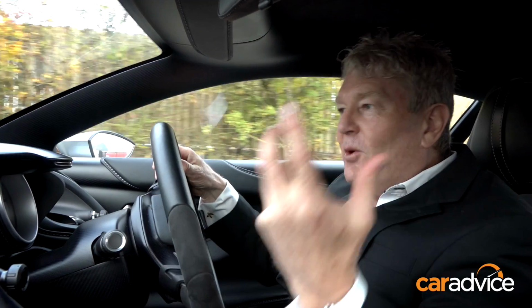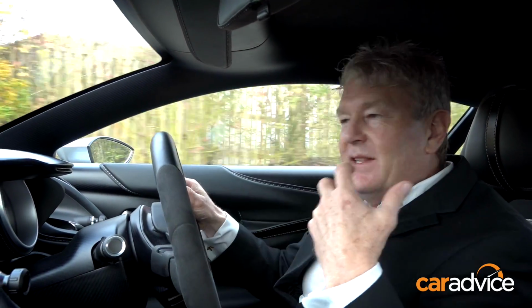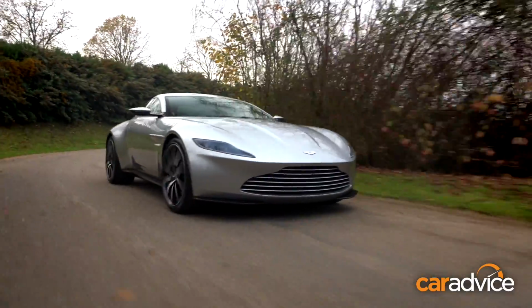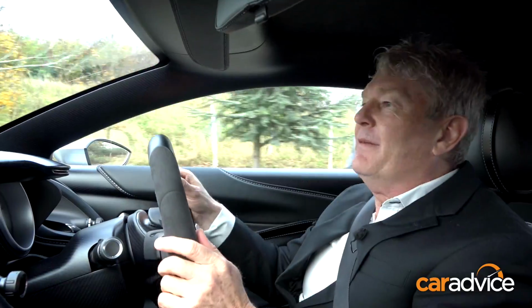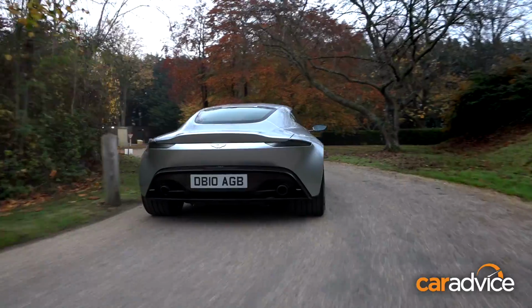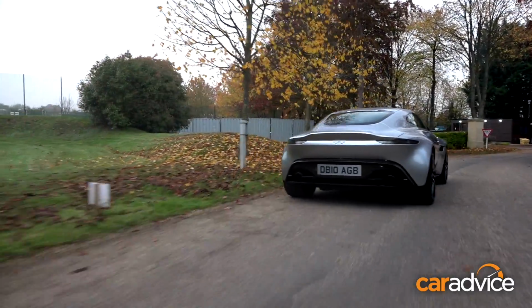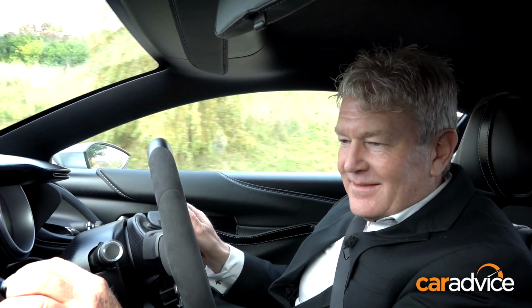This is James Bond's car, the same DB10 that James Bond drove in the movie Spectre. And I've got to tell you, it feels pretty special. Up front is a 4.7 litre V8 from the Vantage S, but that's not important. What is important is that this car, the DB10, is a mirror for Aston Martins for the future. Now where's that flamethrower button? Is that it?